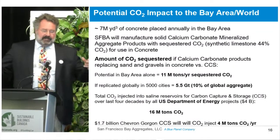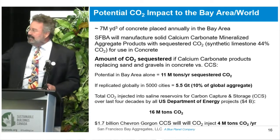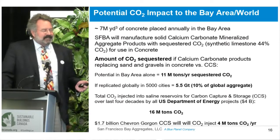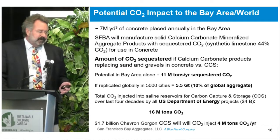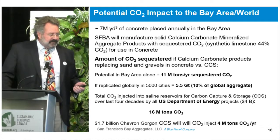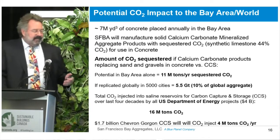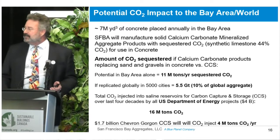So if you take a microcosm like the San Francisco Bay Area where we're building our plant, I'm just going to show you exactly how it would work quantitatively and economically, and why this could happen in Toronto, for example. There's about 7 million, sorry about the imperial unit, cubic yards of concrete placed in the Bay Area every year. Our project there, called San Francisco Bay Aggregates, is going to be manufacturing this synthetic limestone aggregate. It has the potential to remove about 11 million tons of CO2 per year. And if replicated globally in 5,000 cities, just this one small plant could take out 5.5 billion tons of CO2 profitably.